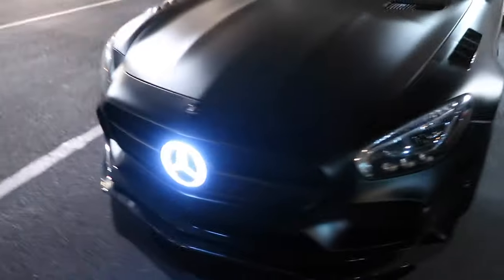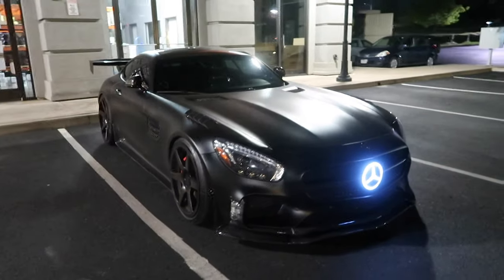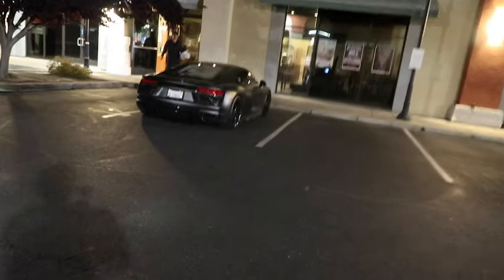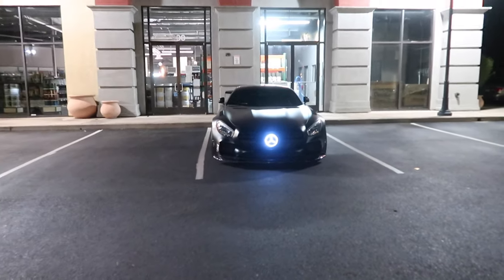Oh my gosh, guys, it feels so good to be back. Oh my god, look at this thing, guys. This is Batman's car right here or something. But yeah, guys, we are gonna take the R8. Danny's gonna drive the GTS. We're gonna go to the warehouse right now, guys.